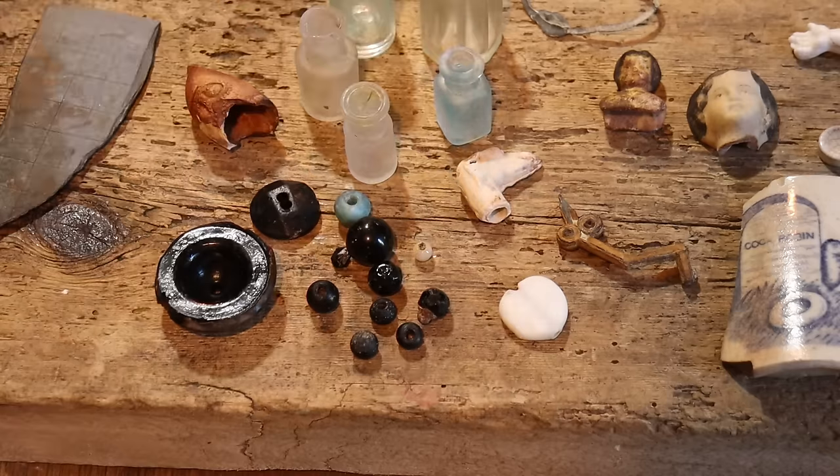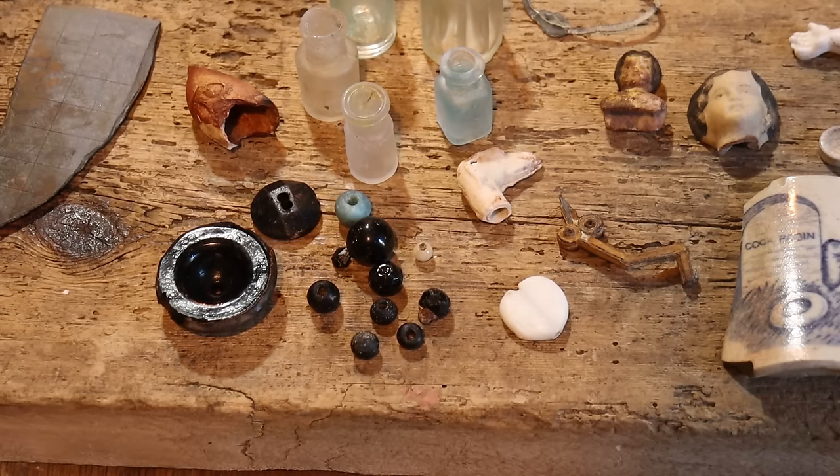Marble collection. And then my second favourite find, I am torn between two. Yes, I imagine now you are. I don't know which one.